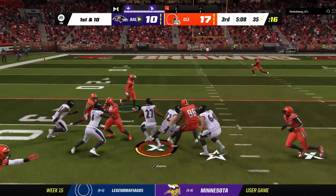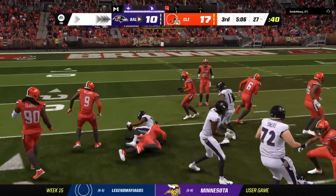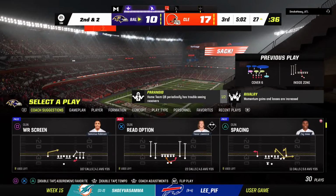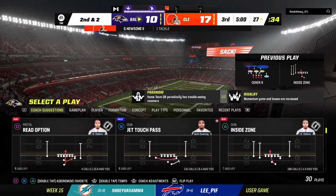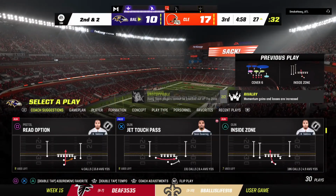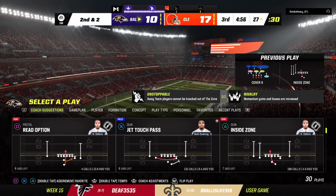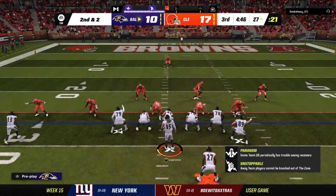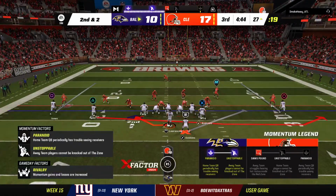On 1st and 10, it's Dobbins. This will be a gain of about 8 to the 27-yard line. Running lanes were at a premium in the first half, but he's able to find some room there, and he's hoping that that's a precursor of a big second half. On the ready. 8 yards the gain on that last run. Here's second and a couple.